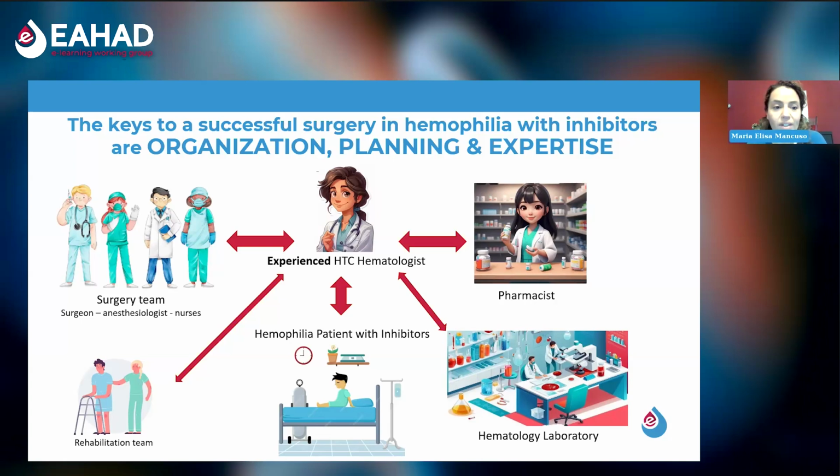of the whole team. However, this team is really important in all its parts, and we have the surgery team, including the surgeon, the anesthesiologist, and the nurses. We know that we need the collaboration of the pharmacist, because without the drug, surgery is not even possible. And of course, we need a lab, and we will see the special role of the lab in this challenging group of patients. And then if we think about the most common surgery type in hemophilia patients, which is orthopedic surgery, we cannot forget the rehabilitation team, because patients do need to be rehabilitated after the surgery. But we must not forget also that the patient is an active part of this team. He or she should be aware of what we are going to plan and how we organize the surgery, because his or her collaboration is also very important.